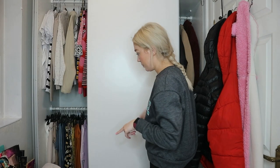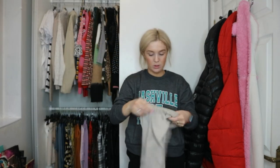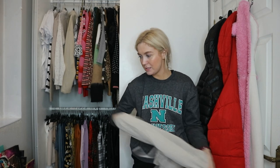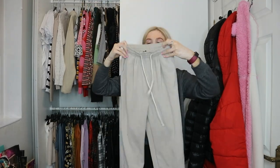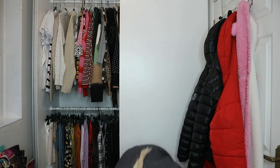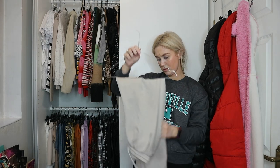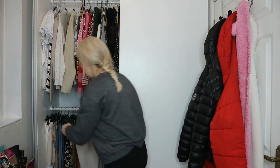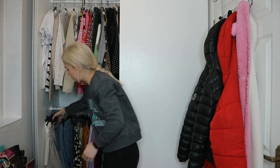And then I have two bottoms. I have a pair of nude, kind of like sweats. I love these. They're from Pretty Little Thing. They're like cigarette trousers, but they're just the greatest. Again, I've no more good hangers. Just gonna stick that on there. Oh, I got shit now.